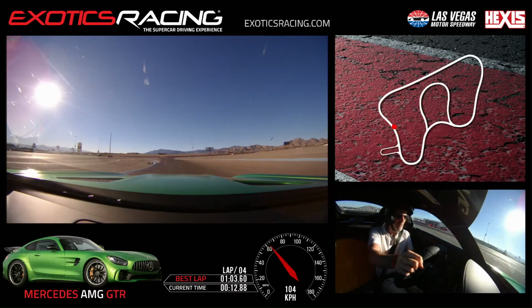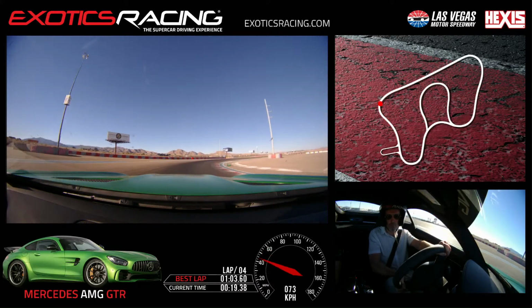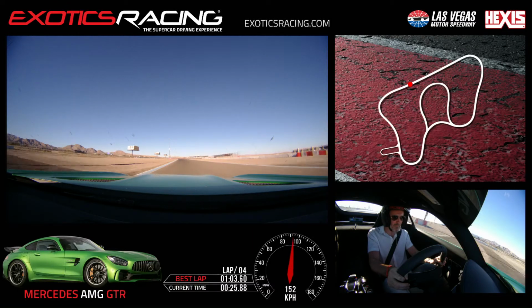Good, eyes up. Brake lightly up to it, downshift. Good, turn her in. Start rolling throttle, small increments. And upshift. Full throttle, go. Upshift.